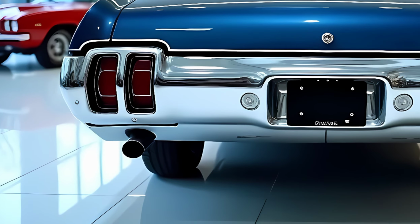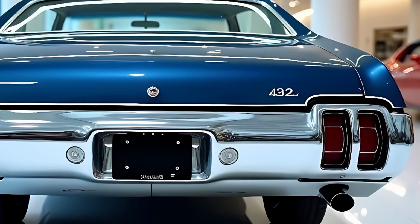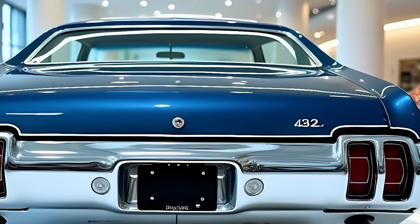So, what do you think? Would you take the wheel of the new 442 W-30? Or is this blast from the past something best left in history?